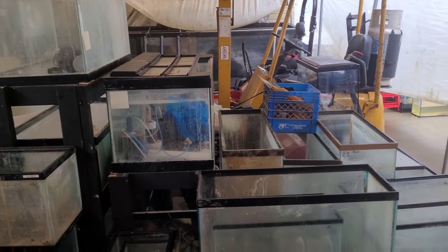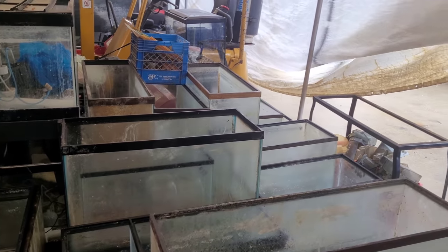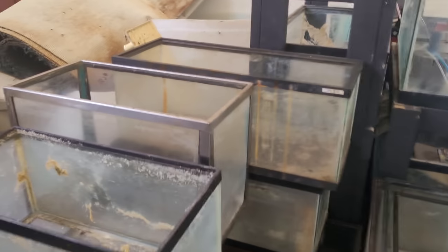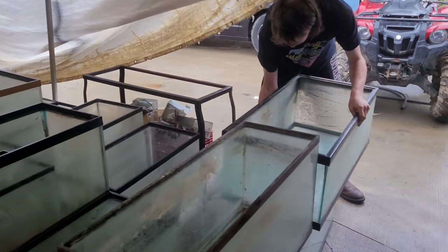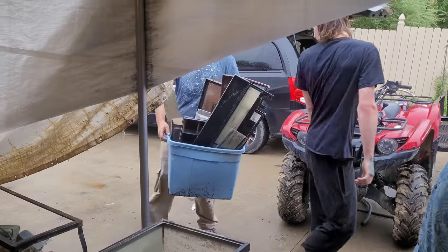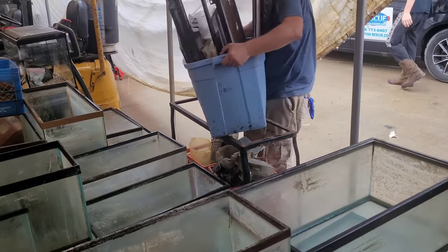So, what are all the different sizes, Rich? What do we got? Fives, tens, two and a halves. You got 20s, you got 20 longs, you've got 33s, you've got 37 gallons, you've got 40 longs. All kinds of, even an old school silver trimmed 20 gallon with a slate bottom. There goes a 33 breeder. It's the same size as a 40 breeder, but it's only 33 gallons. Oh, here comes a whole bunch of lids and stuff. Someone help him. Alrighty. We're going back for another load.